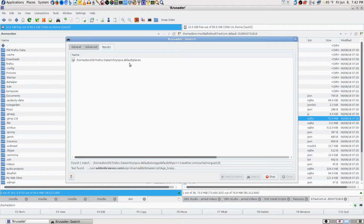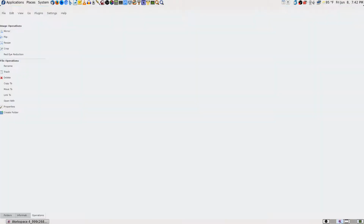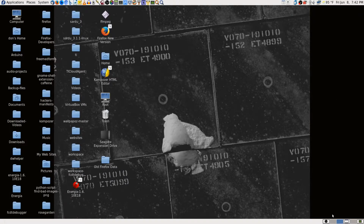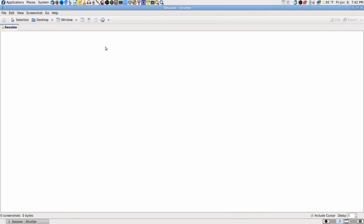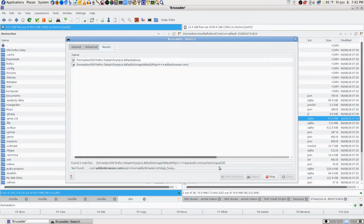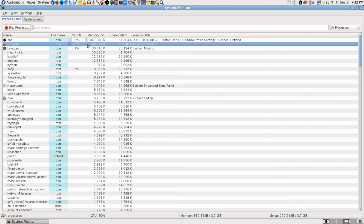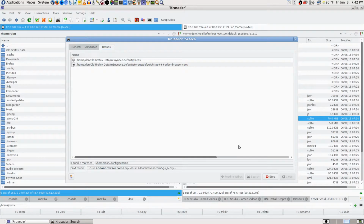I don't think I can show those places right now. Let's get rid of this. Oh, that's empty right now. Well, let's just close it. I don't want to open another window. See, Krusader's already using 9% of my CPU, so I'm not going to open up another Krusader window, but you know, to show you the hierarchy of the Linux system.